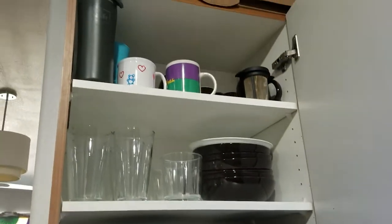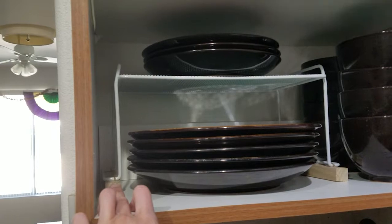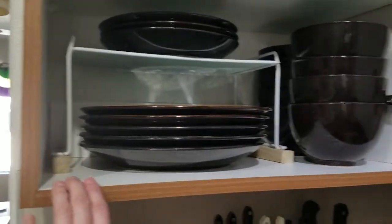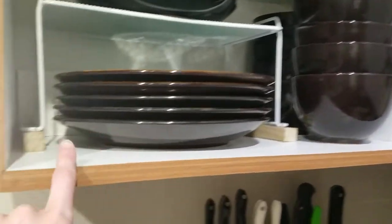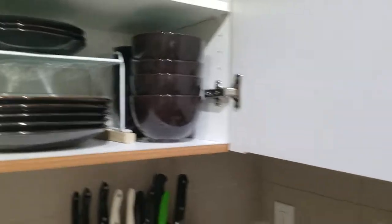These are our plates. Nothing special happened here. At one point, we did have too many plates for this to work without an extra bit of height, so Scott put wood at the bottom of it, and I want to say staples, maybe? But now we don't have as many plates.